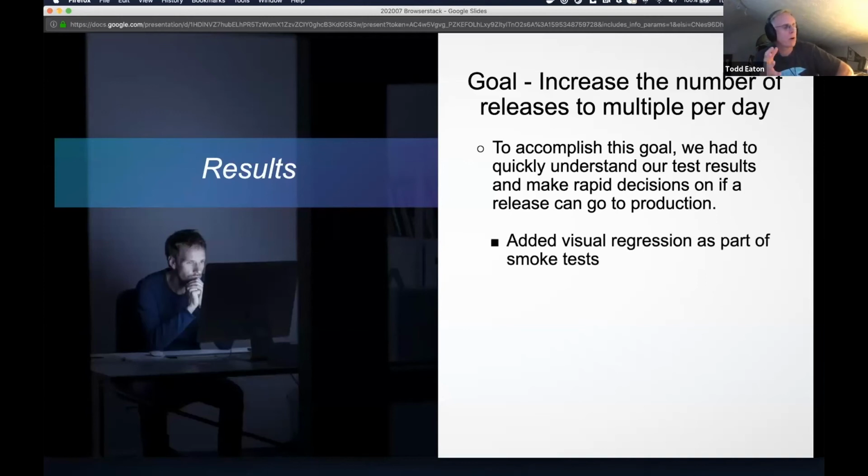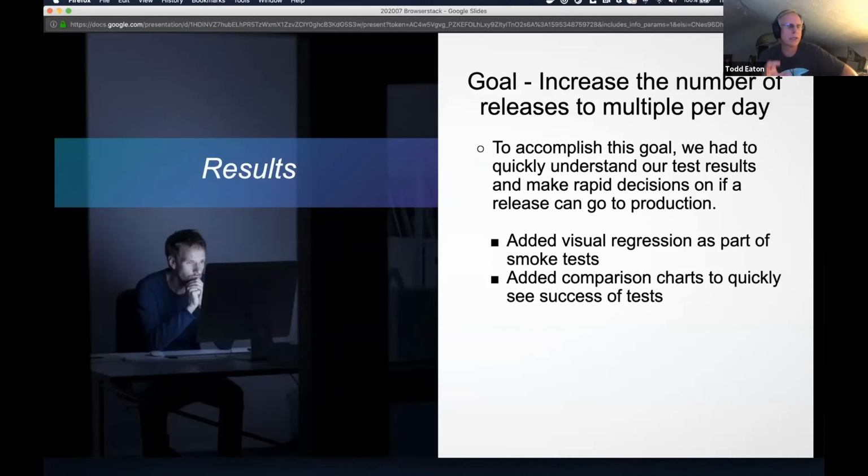So one of the things that we did was we had to add visual regression as part of our smoke test. That's a real good cue in our world that, yes, what you're deploying is not going to mess up the screens. It's working out. It's displaying what you want to see. We also added comparison charts, and I want to show you this because of the way that we do this. We were talking about the different metrics of your test pass and your test fail and what they mean and what you really need to look at.